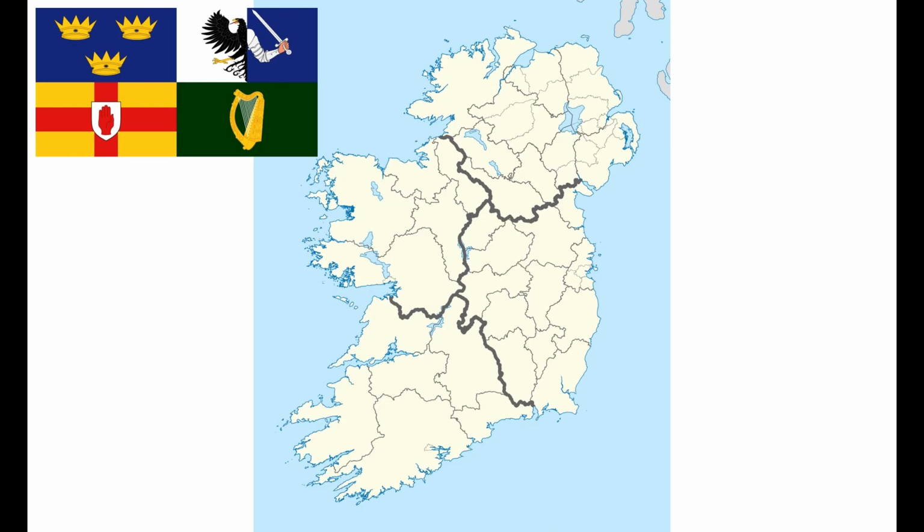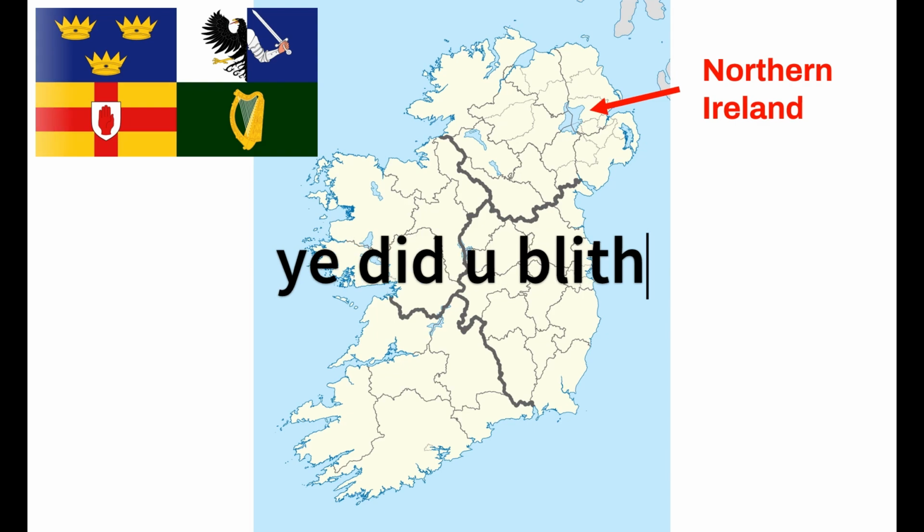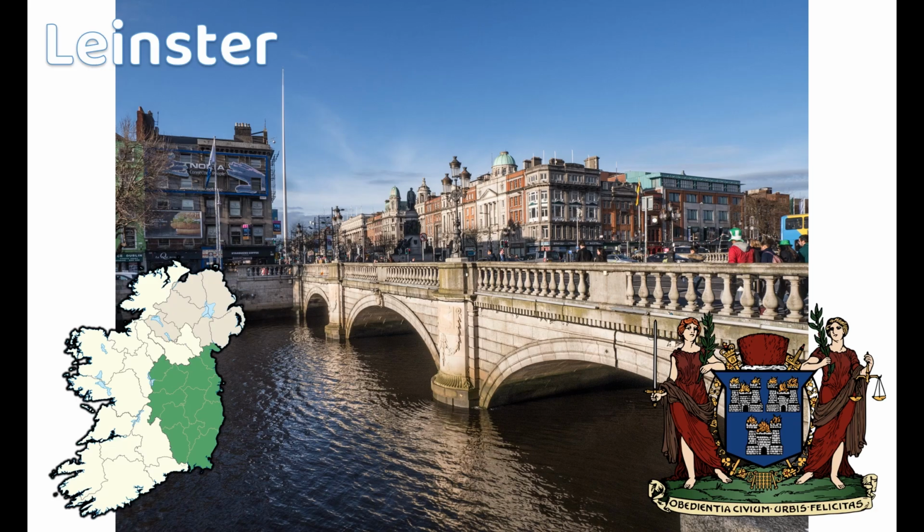Ireland is made up of 4 historical regions, which I can't remember if we touched on this or not before. It's all kind of turning into a blur. We already covered Ulster, so let's move on to the others. Leinster is where a lot of Ireland's population is and contains the capital, Dublin. Their coat of arms has a lot of what's going on culturally in Ireland.